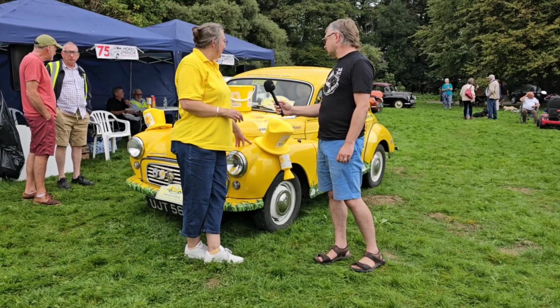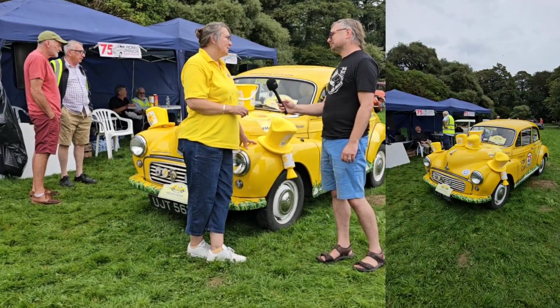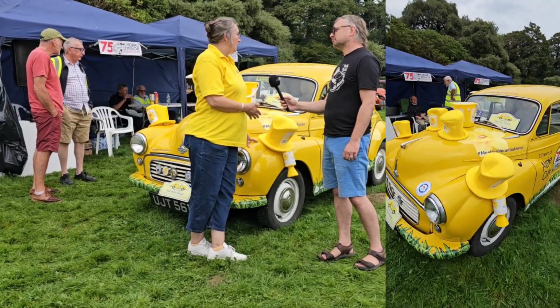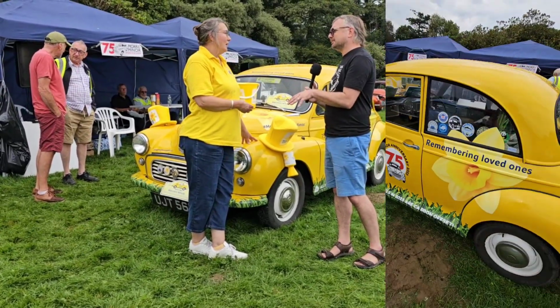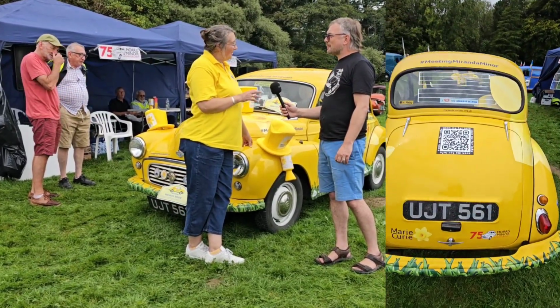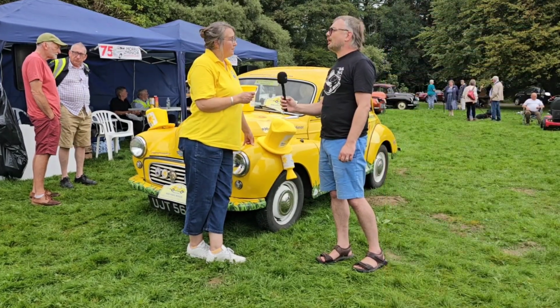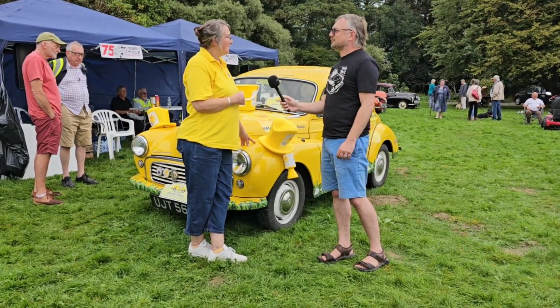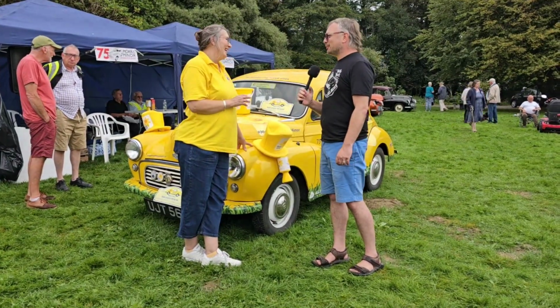And we thought, well, actually, we are celebrating 75 years of the Morris Minor. And Marie Curie, 75 years. Ah, so that's a cancer care charity. No, it's not. It was cancer care, but it's now actually care for the end of life. Oh, okay, palliative care. Yeah, so any illness, not just cancer. So a very, very worthy cause then.